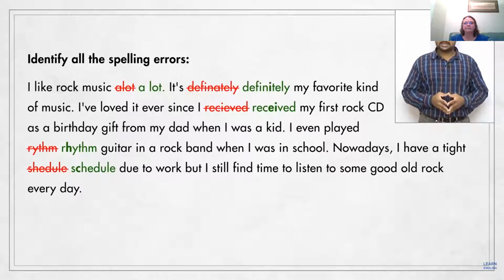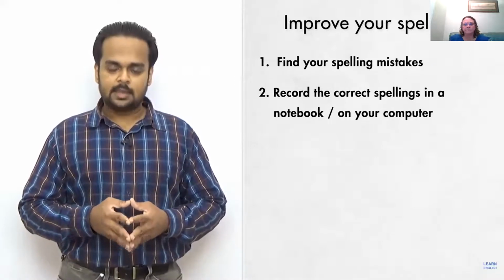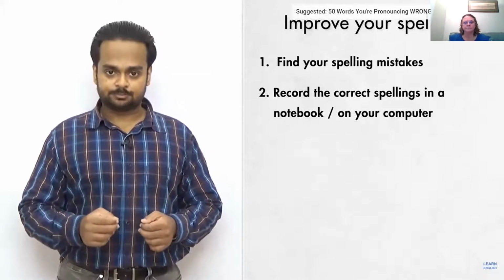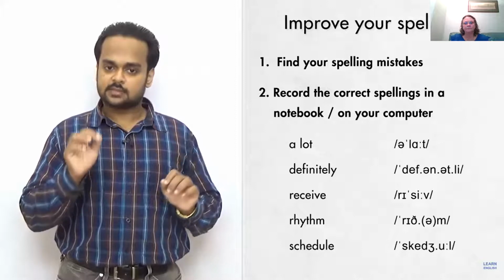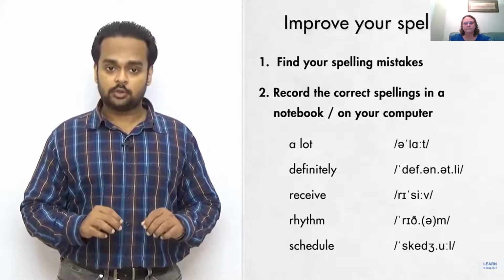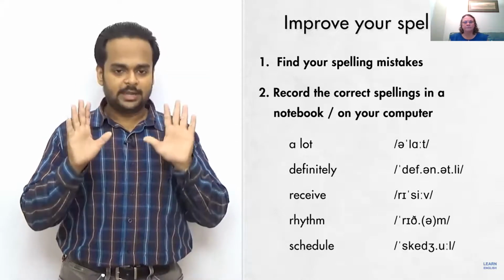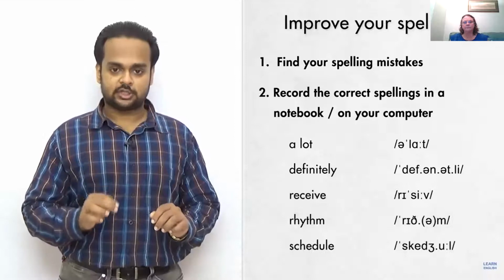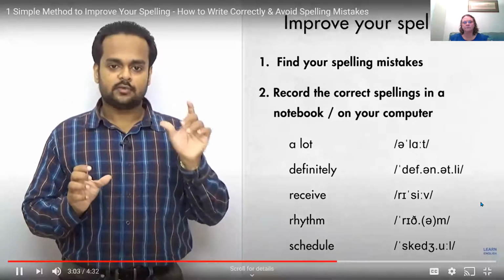All right, so like this, you identify the words that you are spelling incorrectly and learn their correct spellings. And now comes the important part. Record the correct spellings of these words. That means you should note down the correct spellings of all the words you spelled wrongly in a notebook or in a file on your computer. You should write the spellings on one side of the page, and on the other, you should write the phonetic transcription. That is the same word in pronunciation symbols. This will allow you to see the difference between the spelling and the pronunciation, and you will also be able to test yourself later. Now, I know that you don't know all of these symbols. That's okay. They're very easy, and you can find them by looking up each word in a dictionary. So just like I have done here, you should take all of the words, note down the correct spellings, and also note down the phonetic transcription.